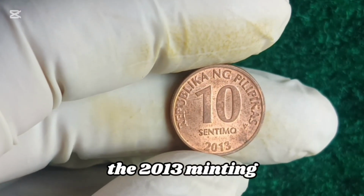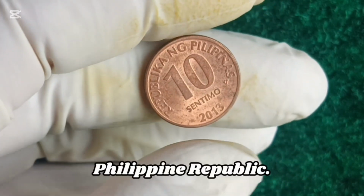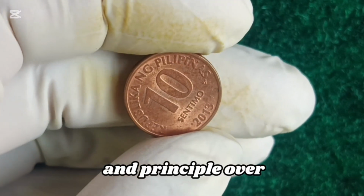Still, the 2013 minting rebel during the Philippine Revolution against Spain and in the First Philippine Republic. His inclusion on a low-denomination coin is symbolic. It reflects the power of intellect and principle over physical might.